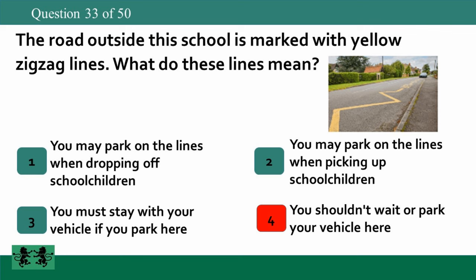The answer is 4. You shouldn't wait or park your vehicle here.